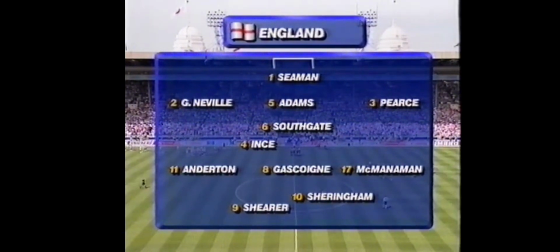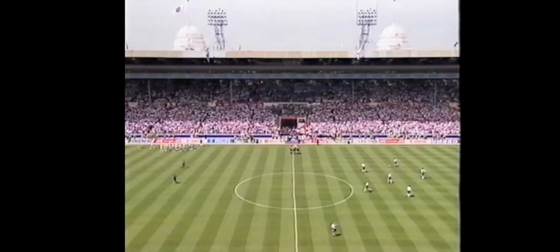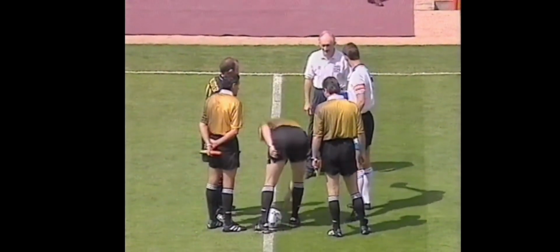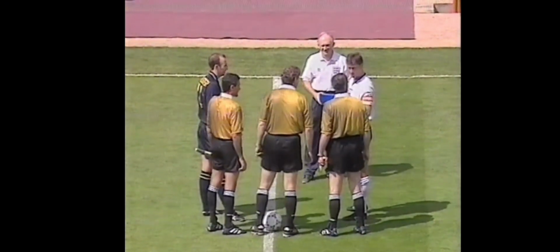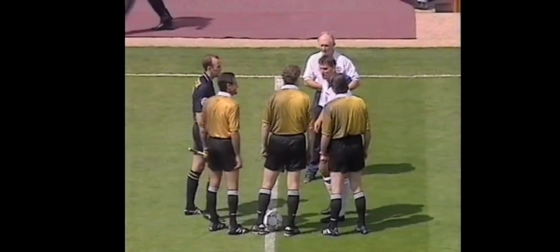to be involved a little bit further forward, supporting Paul Gascoigne. I thought Paul Ince was fairly quiet against the Swiss, and of course the wide men have an important role to play too. Well, as the captain's toss on the side of the pitch, we can check on Craig Brown's Scotland formation, which has also changed.